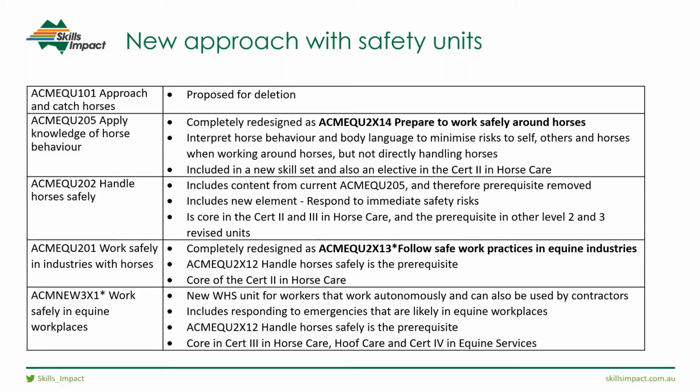And all they will need to do, hopefully, is give you a quick site induction, register you, show you the map, talk about the work you're doing, not about horse behaviour.